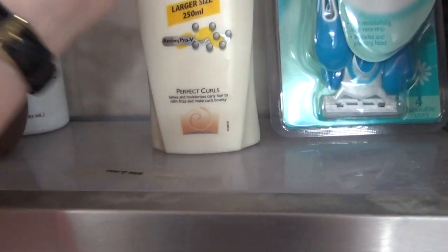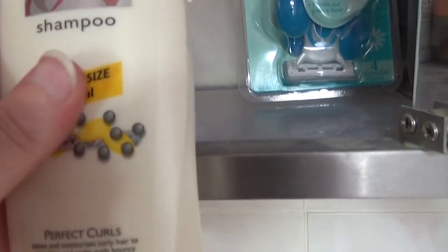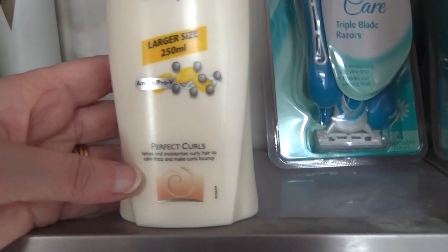It's got four razors in it. I suppose it's handy for when the other one's not working. Oh my word. Do they even make this anymore? Perfect Curls shampoo. I don't think it's even made anymore. I used to love this. It was the best shampoo in the world.